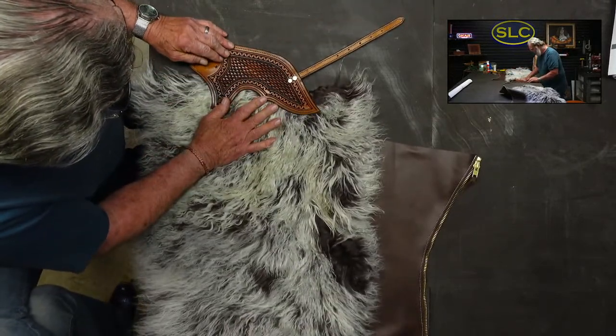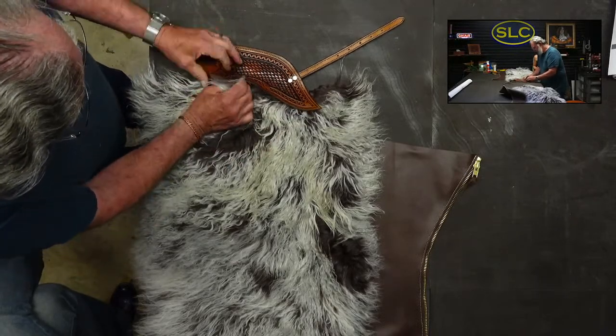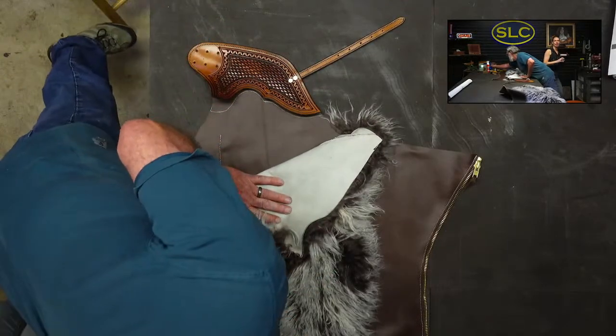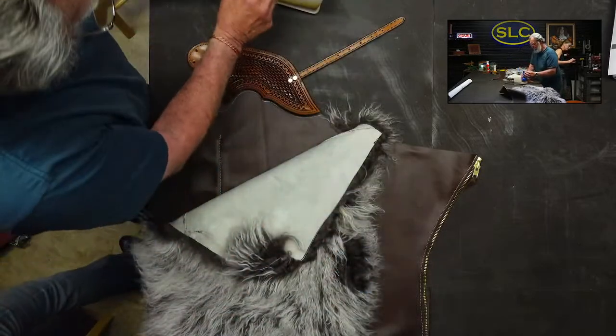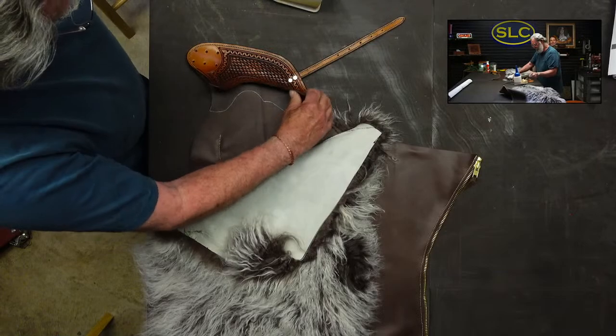Okay. Now, I am going to just spread a little contact cement on this. David is attempting to tool left-handed. Is it just for funsies, David? Just trying to see if you can figure it out.